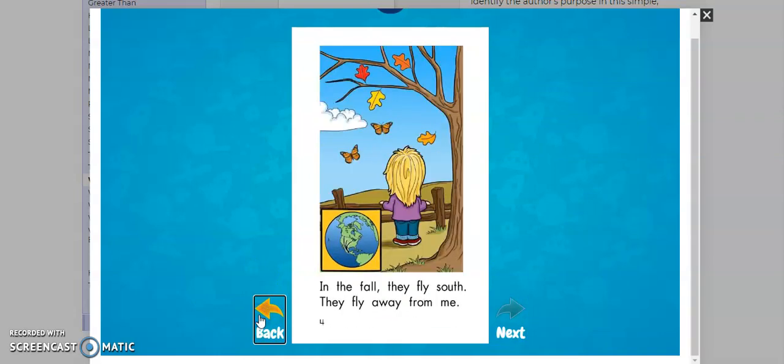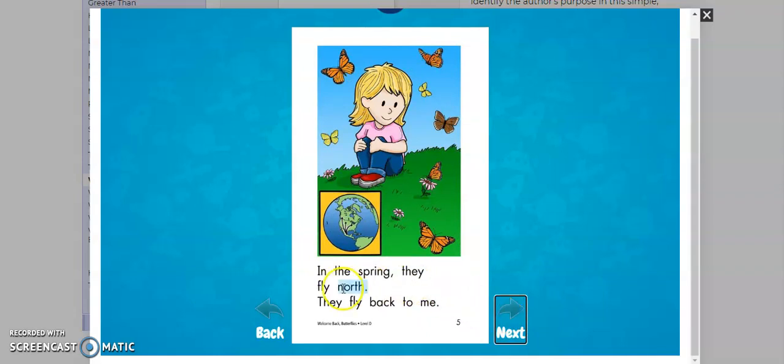And as we saw, where do butterflies go in the fall? So we look back at this page. Yep, and you can see very closely the arrows are pointing down, so that means that they are going south. And where do they go in the spring? As we can see here, the arrows are pointing up this time. So in the spring, they fly north. They fly back to me. So she's kind of friends with these butterflies. It looks like they travel a really long distance. Even though they look very small, they can travel very, very far.